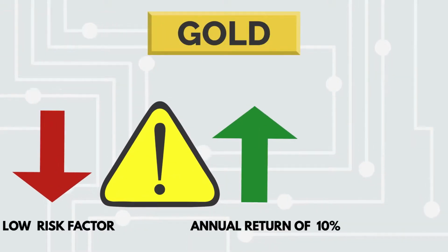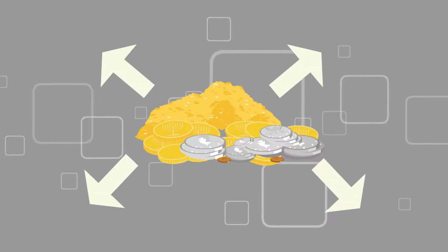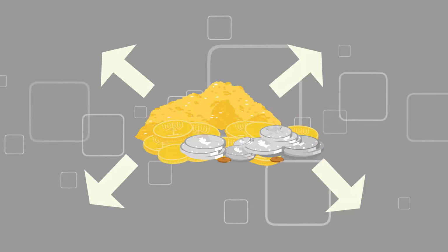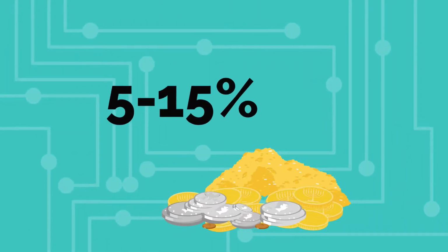But how long are we talking here? Well, gold brings an annual return of 10% and carries a low risk factor. To diversify a portfolio, a portion should be invested in gold as it is a non-correlatable asset class to options such as stocks and bonds, making it a good way to diversify.